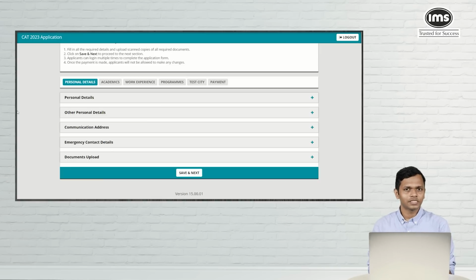Now, as you can see, there are 6 parts to the CAT form. The first is personal details, academics, work experience, programs, test city, and payment. So what I'm going to do is I'm going to walk you through all of them in detail. The first thing that we're going to start with is personal details.